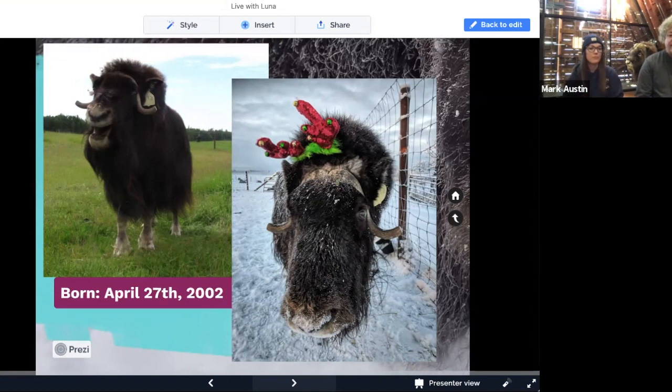But when we have a bottle baby on the farm, they immediately imprint on the people that were giving them the care. And so our greatest goal when we raise the rest of the herd is that we want them to learn how to be musk oxen first. And this is really what we mean by that. We want them to be part of the musk ox herd and not the human herd. So Luna, on the other hand, she believes she's part of the human herd.